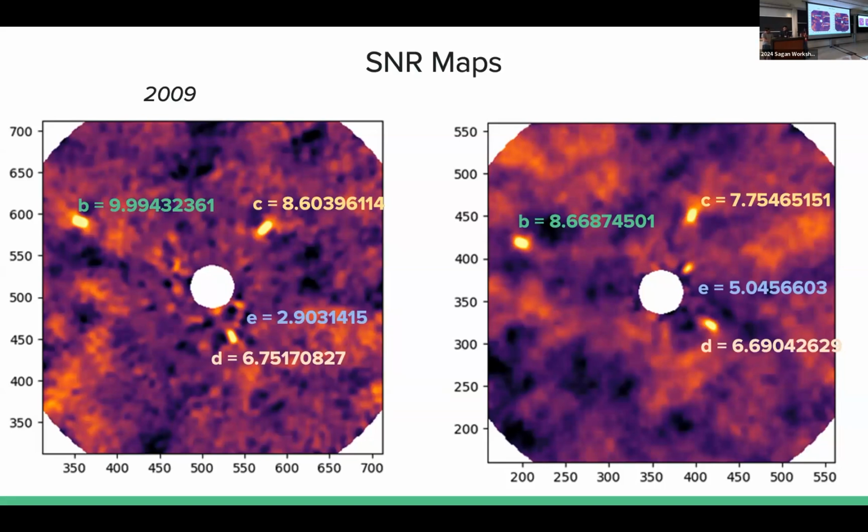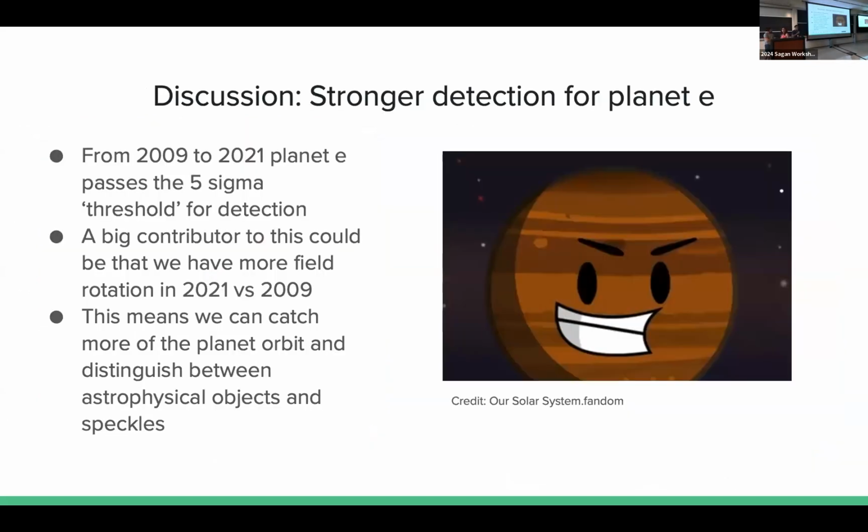So as we can see, the results are quite close, but the main difference is on planet E. We have 2.9 for the observation in 2009 and 5.0 in 2021. As the other group pointed out as well, there are subtle differences between the SNRs for each planet between epochs, but one of the things that we found the most poignant was that the SNR for planet E, between 2009 and 2021, went above that 5 sigma threshold for detection.